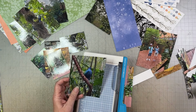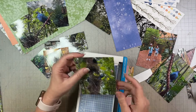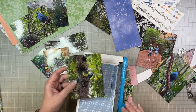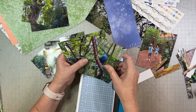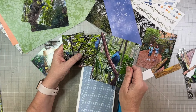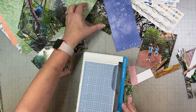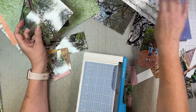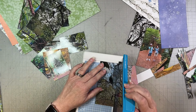Okay, this one, maybe I'll keep big. This one maybe I'll trim a little. Oh, I like the flower. I might keep that one big. I really like this picture. I think it's kind of dramatic, and I'm not going to cut it yet. I've had some bad experiences, as you guys know, where I've cut and then regretted it.